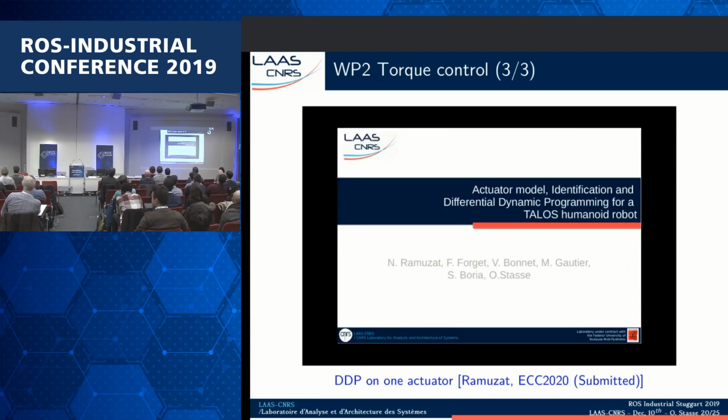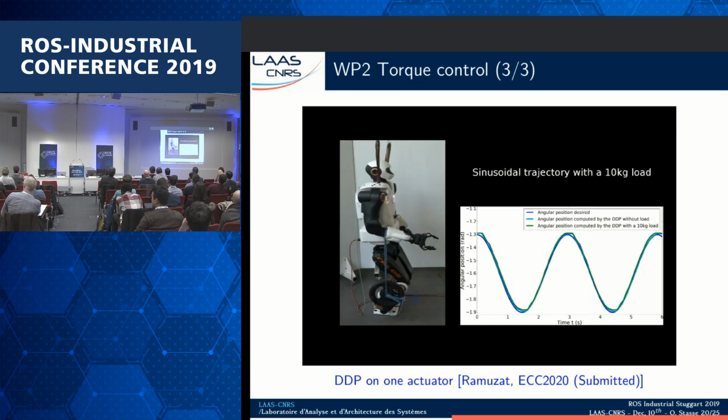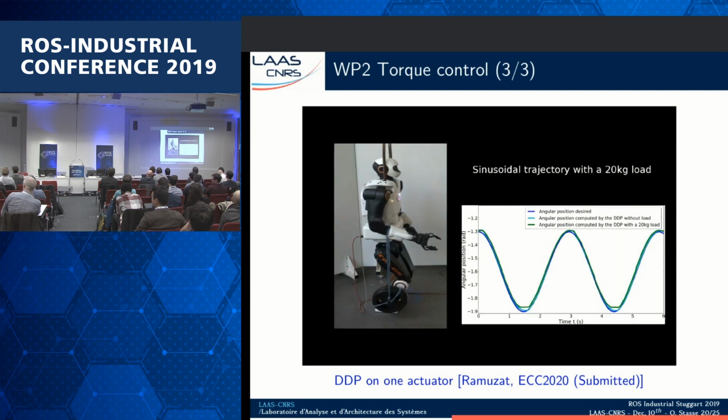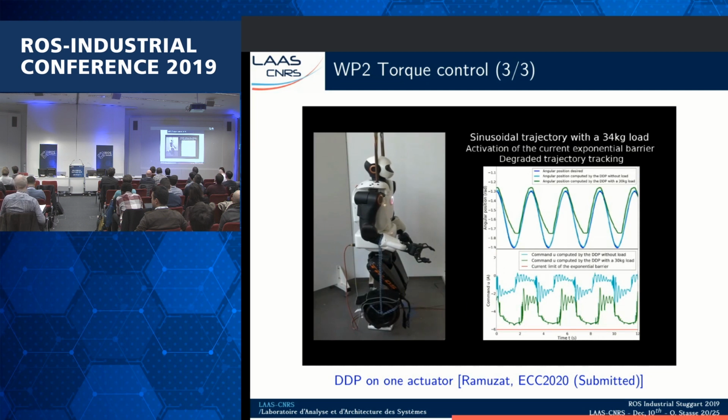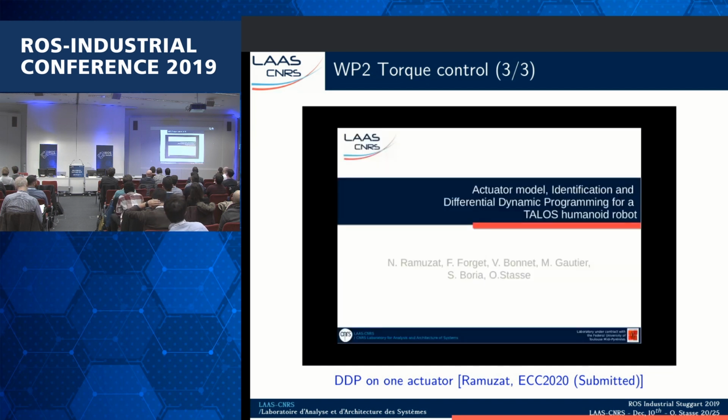So again, something we've been trying to do is differential dynamic programming in one motor here, where basically we're able to go up to 30 kilograms on this robot. What we have shown is that using differential dynamic programming, you can put 34 kilograms on this robot, and it will automatically not follow the task, making sure that it's not going over the torque limits on the system. The motors are not burning. The limits here are the harmonic drive.